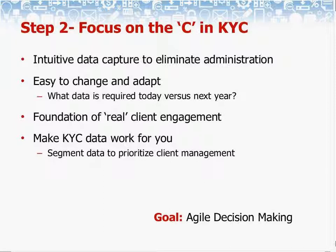And the foundation of real client engagement is the KYC. The KYC is what's pointing to the ambitions and the desires and thresholds and objectives for those clients, and being able to record that information such that you can segment it and search on it later is vital in being able to engage each client in the way that you want to engage them.